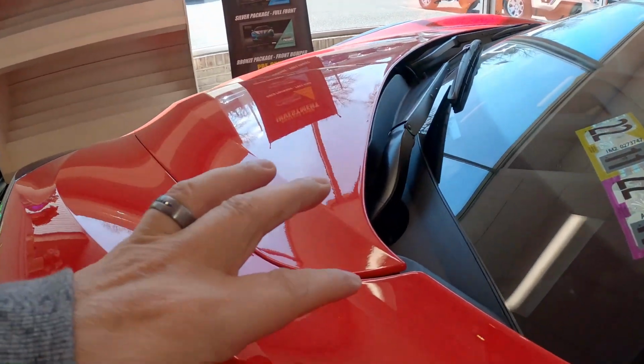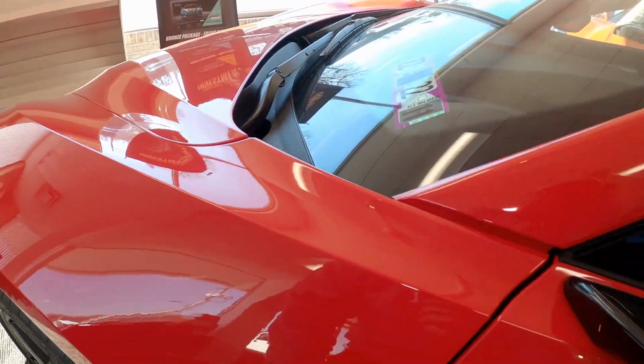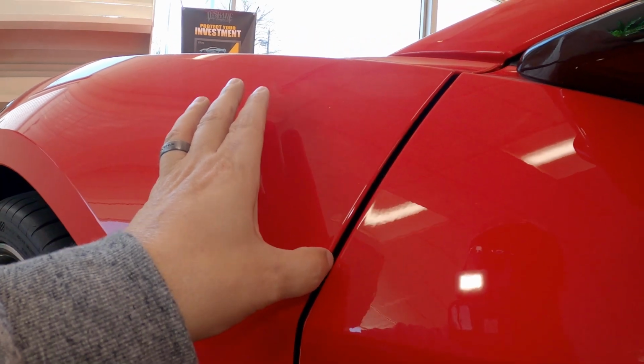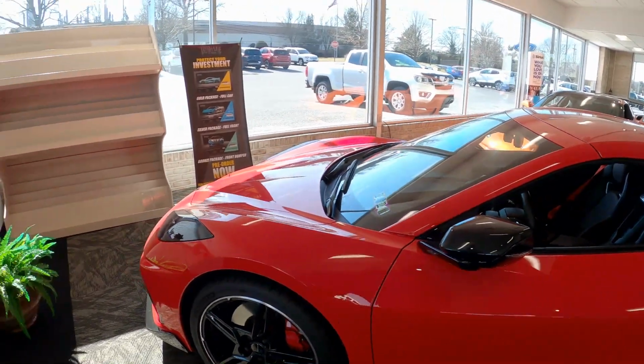I don't know if it's going to show up on film, but it is cut to the very, very edge, which is what you want. Getting your car PPF'd this closely is not easy whatsoever. Somebody did an amazing job on this car, which to me brings the value up even more, because it is not cheap to get it done right.